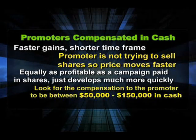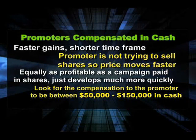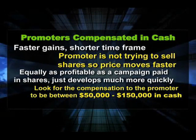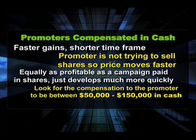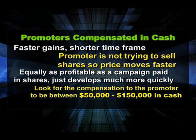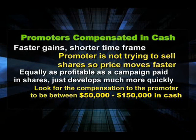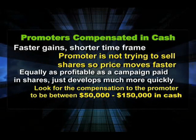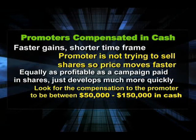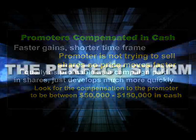For cash promotions, you're going to look at a bare minimum of $50,000 to $100,000 in cash paid to the promoter in order to consider investing in a promoted stock. Once again, this is the way you determine the worth of the promoter based on their compensation. If a promoter is getting paid this much in cash, it's because he's proven his value already based on previous results. Now, they just simply get paid that much because they're good at what they do. So only consider cash campaigns where the promoter has been compensated between $50,000 and $150,000 in cash. Anything less, and you're not dealing with a big enough promoter to get the results you'll need to make a profit.